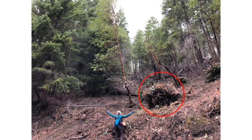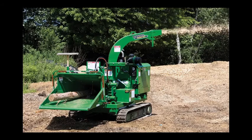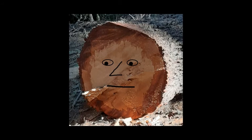Another solution I have seen is to have a tracked chipper move through the woods with the crew. As trees are cut, they are loaded into the chipper, and the chips are broadcast across the forest floor, creating a similar aesthetic to mastication. At the end of the day, both methods are extremely effective at eliminating ladder fuels and disrupting fuel continuity. The main downside of hand thinning is that, due to the need to pay an entire crew, it is much costlier than mastication, running up to $2,000 per acre.